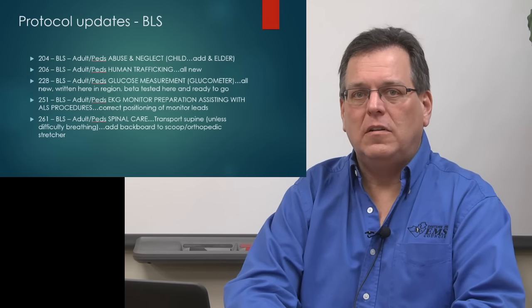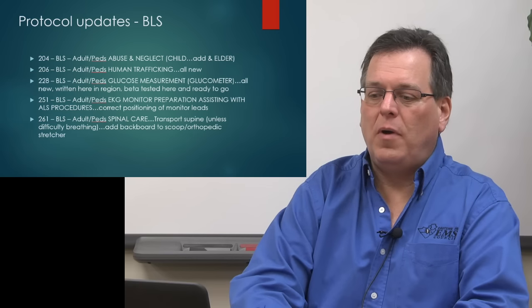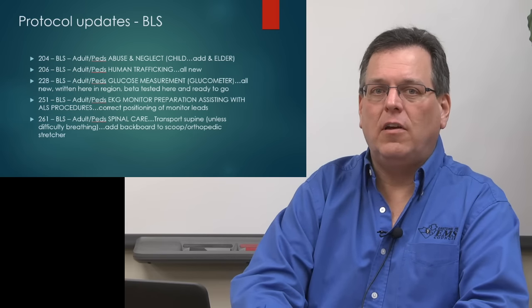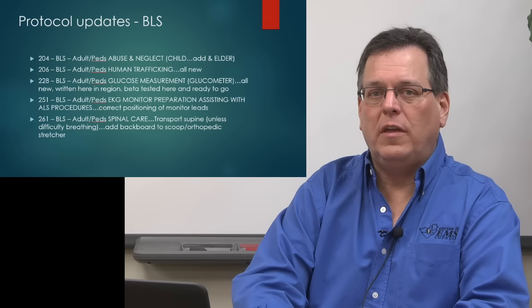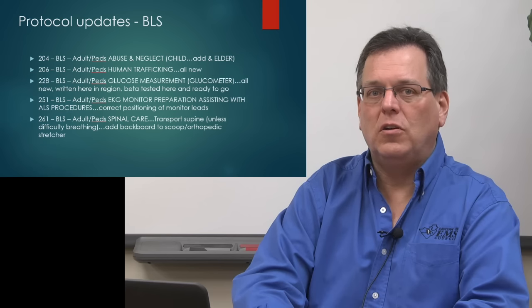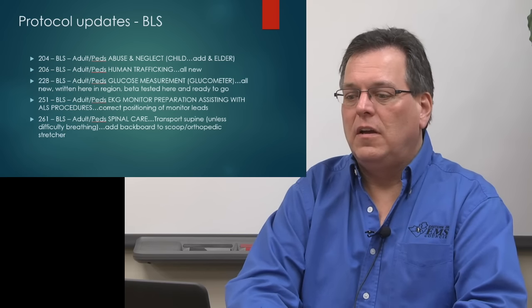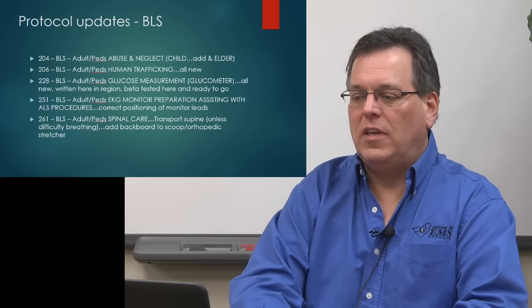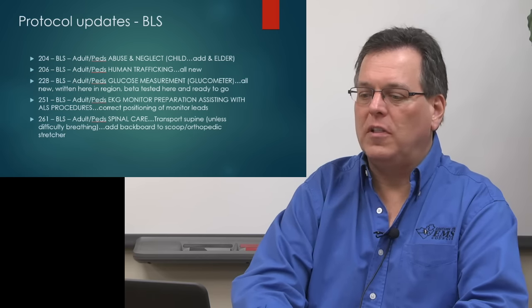Now, the important changes are that the patient is to be transported in a supine position unless they are having difficulty breathing. If they are having difficulty breathing, then the ambulance litter can be moved to a position of patient comfort so that they are not experiencing difficulty breathing. In addition to that protocol, they add the term backboard to the scoop and orthopedic stretcher nomenclature.